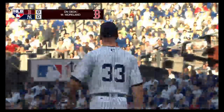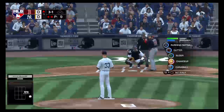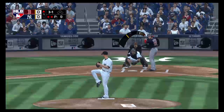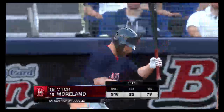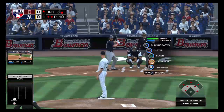3-1 to Martinez. Just getting started here in the Bronx. And we'll have the first base runner of the ball game here as that misses, and it's a 2-out walk. Batting fourth, first baseman, Mitch Moreland. So here's the Boston cleanup hitter, Mitch Moreland. He takes his first cuts in this one with a man at first and 2 away.